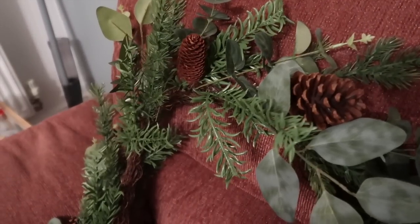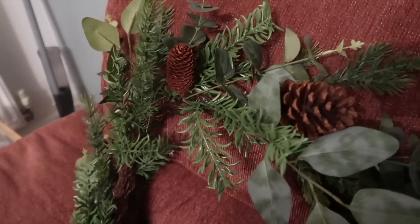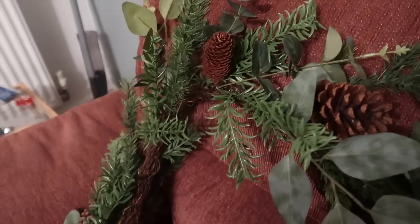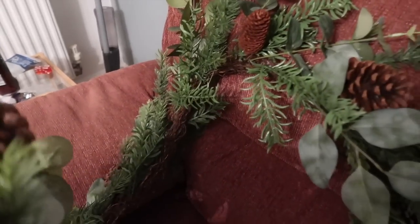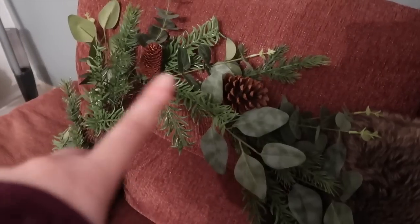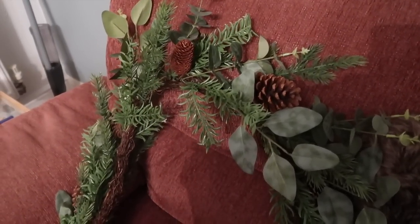So this is one of my other purchases from HomeSense today, which is this, I don't know, what is this, a garland, a swag, what do you call it, I don't know, this thing anyway, which was £16.99. And I think I'm going to put this along the stairs, but I haven't 100% decided yet.